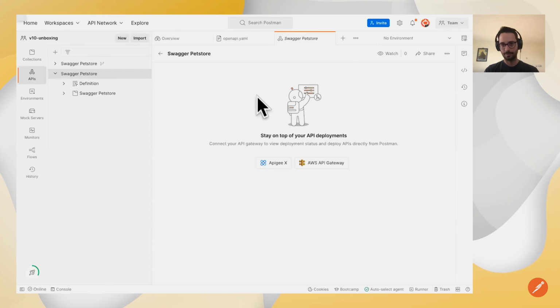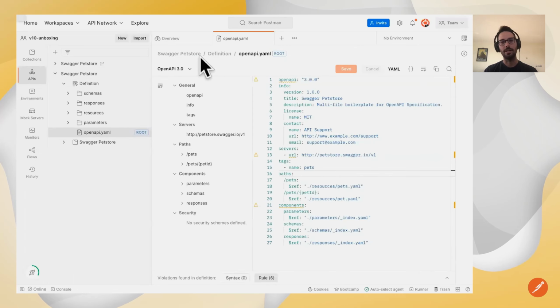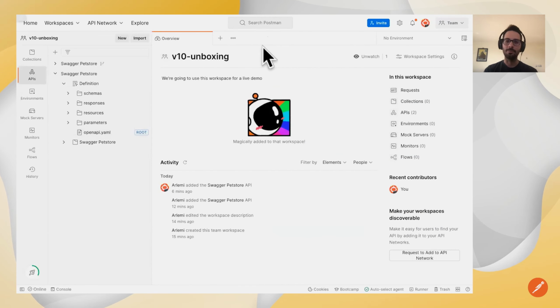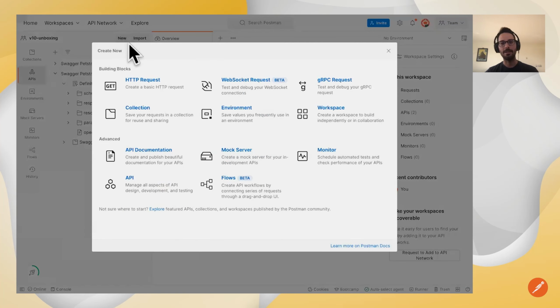Okay. So that was an open API definition, and it had multiple files, etc. One of the things that you may be aware of, and if you're not, I'm just going to remind you of it, is that Postman does not only support REST APIs, it also supports other type of APIs, such as, if we go in here, we can see there's WebSocket and gRPC.